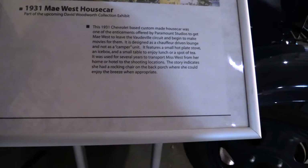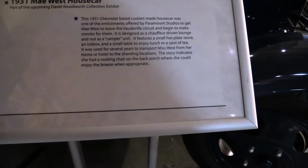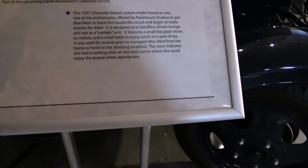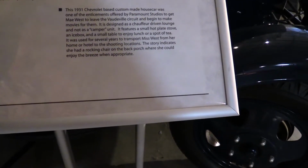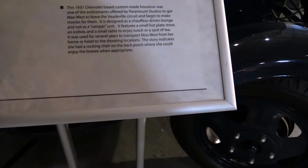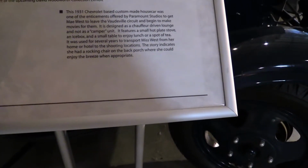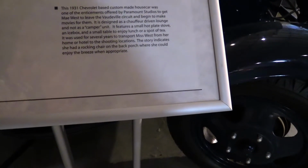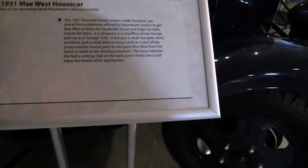Let's see. Paramount Studios wanted to get Mae West to leave the vaudeville circuit and begin to make movies for them. It was designed as a chauffeur-driven lounge and not a camper unit. Featured a small hot plate stove and an icebox. It was used to transport Mae West from her home to hotel to the shooting locations. The story indicates that she had a rocking chair on the back porch where she could enjoy the breeze when appropriate. So I have to check out the back porch.